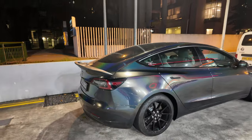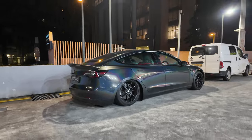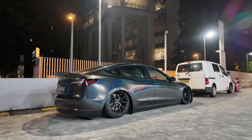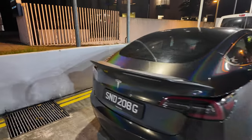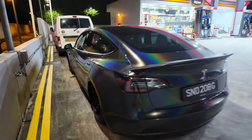Okay, let's actually drop the car. I think this will be a bit loud. These mud guards are already touching the floor, as I've told you in the previous part of this video. So, yeah. And, of course, we are tucking new wheels. So, yeah, it's a pleasure to drive around Singapore. That's something that I'm really happy about.